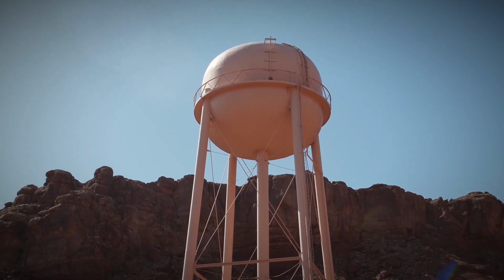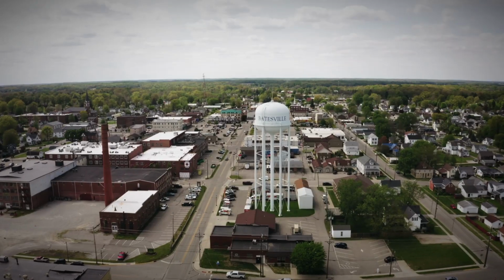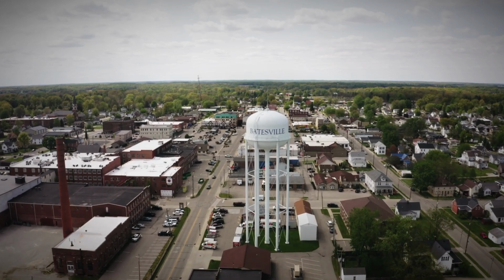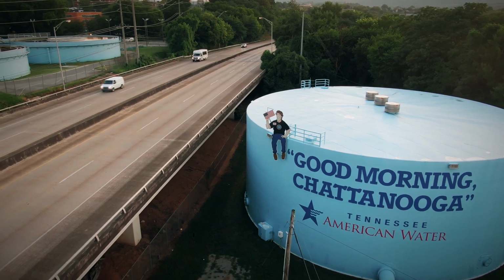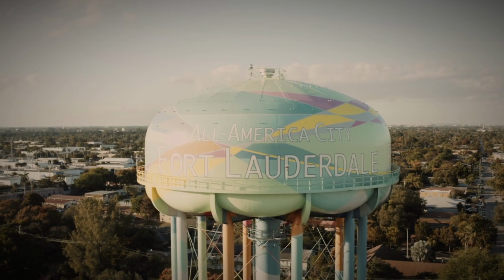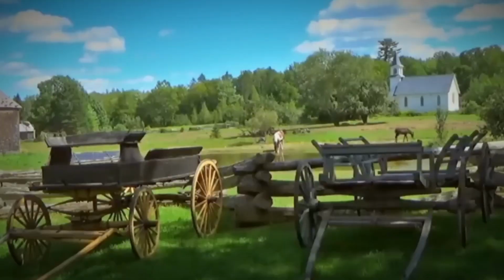The genius of this method lies in its simplicity. By elevating the water tank, the force of gravity creates the necessary pressure to push the water through pipes and into the shower head. The higher the tank, the greater the pressure. It's like turning on a backyard hose that's connected to a water source above you. The water flows naturally with no extra help required.